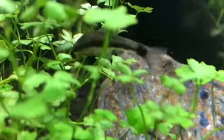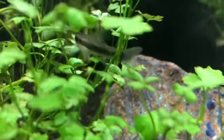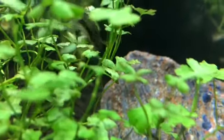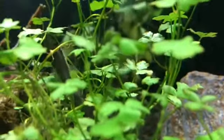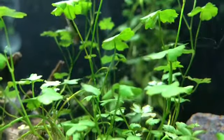I purchased 3 with the intention of buying more in the future. I would highly recommend getting a larger number of Otos if you can. They do like to school. In the wild, they're in large numbers, like in the thousands, possibly. So a larger group is definitely a positive for the Otos. Right now I only have 2, but I'm going to get more, and they definitely like being around each other, and I'm sure that there's going to be even more behaviors that they exhibit when there are more Otos in the tank.